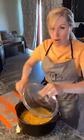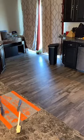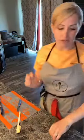Like I said, if you don't have a rock crock, you guys can do this on the stovetop. Just cook your pasta according to the directions on the stove. So, you know, boil the water, throw your pasta in, make sure you break it in half, and boil your pasta.